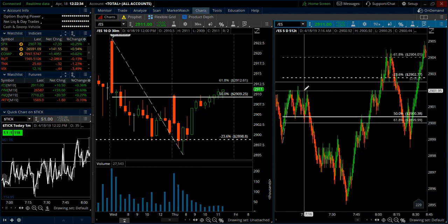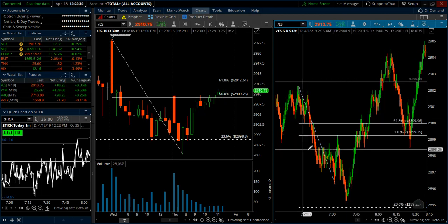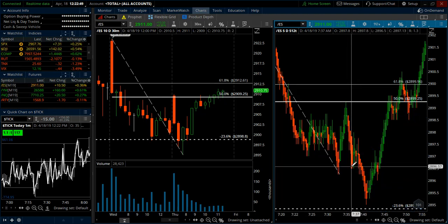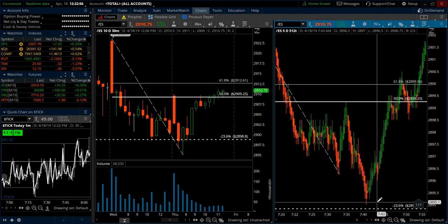I was looking at maybe running a short on a continuation of a move down, but then coming in here, it was nice that we broke the opposing long. But then when I drew up the short, you look at this low, it's almost a double bottom. So I didn't feel like that was really good reward to risk, and it only went a couple of points and then reversed yet again.